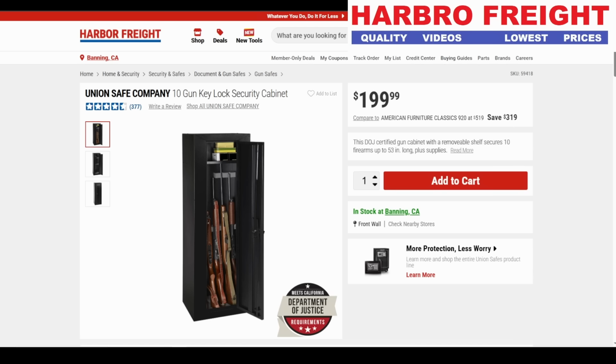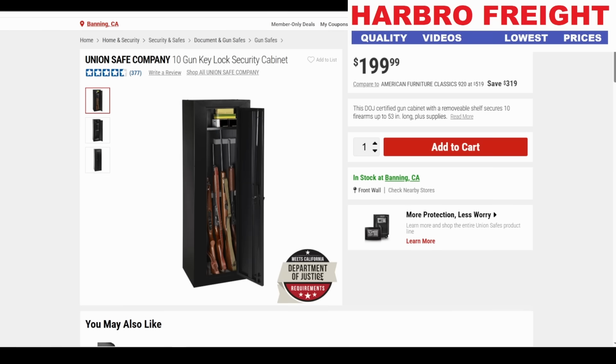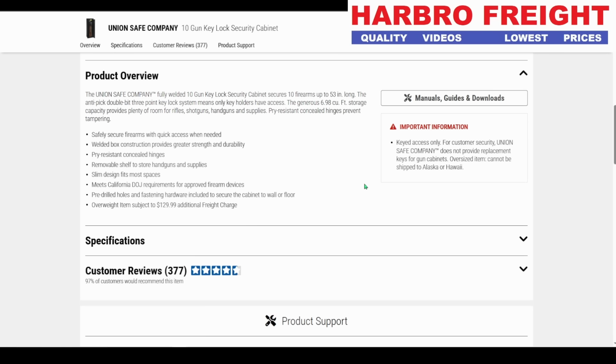25 piece. So let's look at this one first. The Union Safe 10 gun key lock security cabinet. There is an electronic lock version, which is about $400. This is not that one, but just to note, this is California, at least meets California Department of Justice requirements, which, all right, good to know. Secures 10 firearms up to 53 inches long. It's almost 7 cubic feet of space and pretty decent reviews.